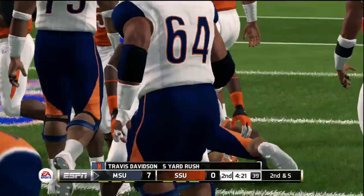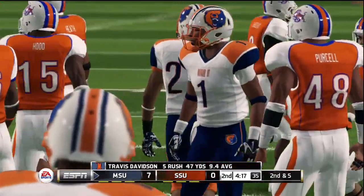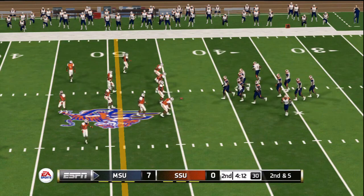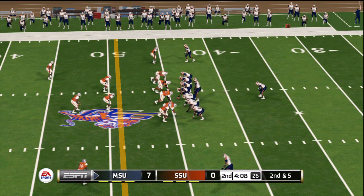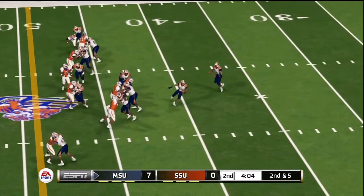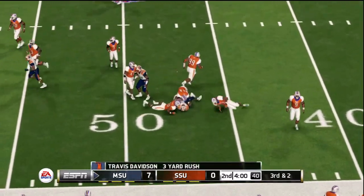After a decent run up the gut. Gain of 5 yards. That brings up second and five. Second and five coming up here. Ball on the 44-yard line. Davidson again. They'll bring him down at the 47.